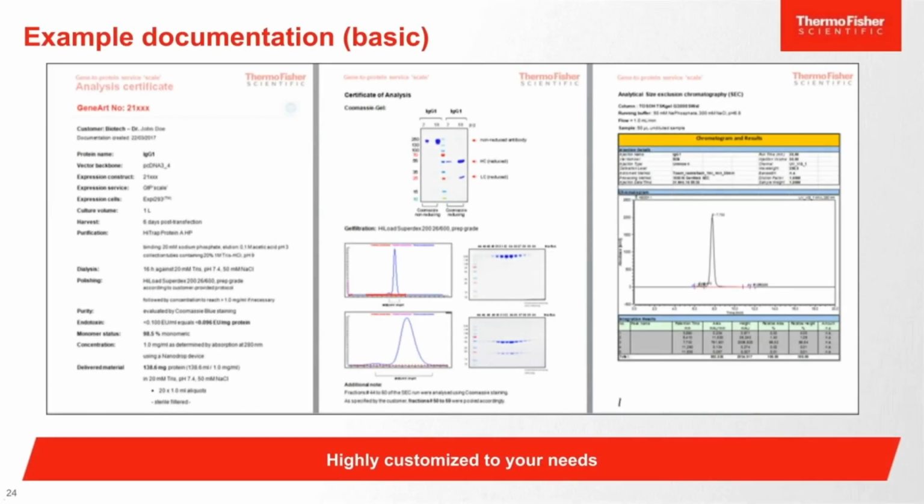Here's an example, and this is my second to last slide here, of some of the documentation that you might receive early on working with our GeneArt services here. We will provide a certificate of analysis, results of the chromatography, for example.